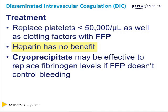Cryoprecipitate may be effective to replace fibrinogen if FFP doesn't control the bleeding. Cryoprecipitate is never first in anybody. Cryoprecipitate is used to replace fibrinogen in people having major consumptive coagulopathy.